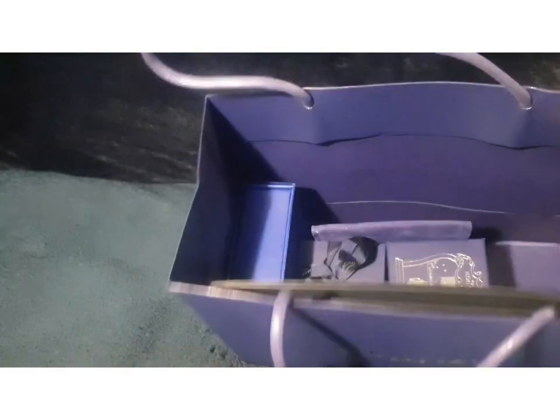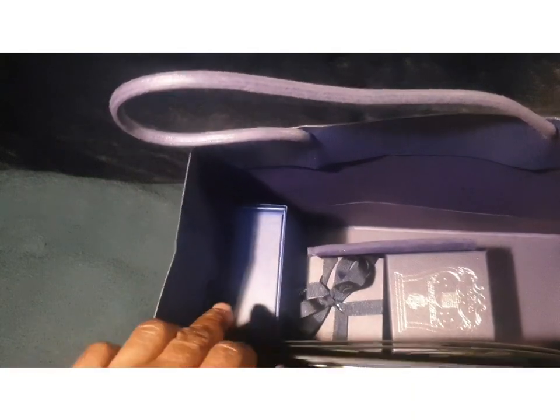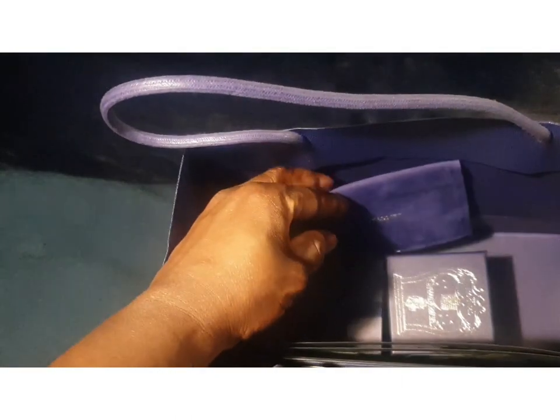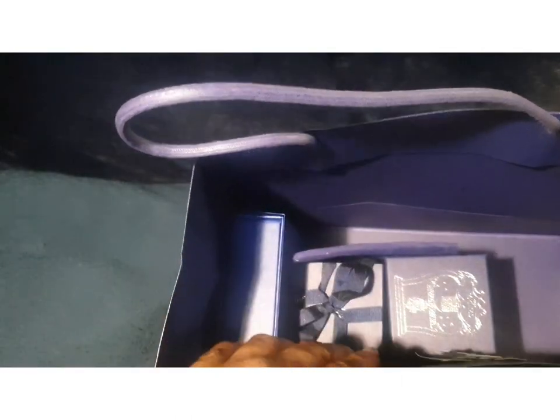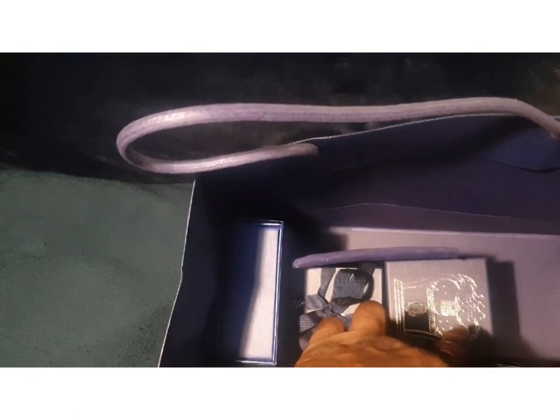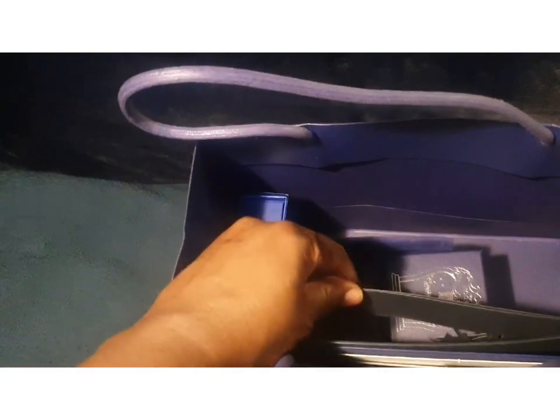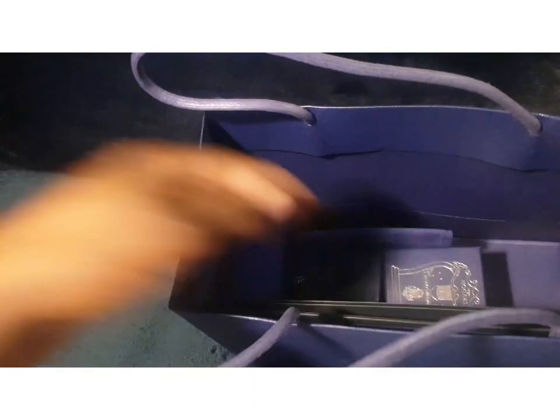So I'm just going to show you a few things that were inside the box. That's a cleaning product. That is a pouch for when you travel. That's the actual item. This is a gift from the sales associate. This is the birthday card, because it was my birthday, and that's the receipt there. I'll go into all the other aspects of it, but I'm sure you just want to see the item, so I'll bring that out right now.